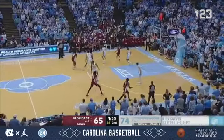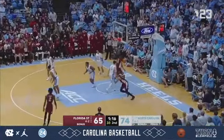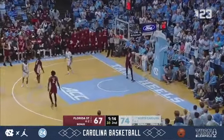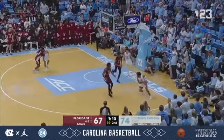74-65. Carolina back up by 9. Deontay Green, hard drive, got by Cadeau and laid it in. Green has been effective this half. Minute 12 to go. 7-point Tar Heel lead.